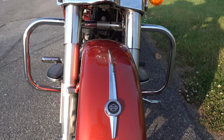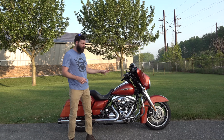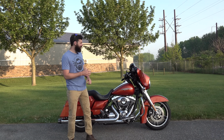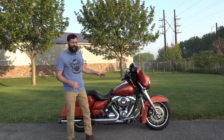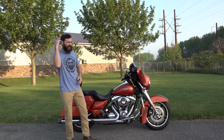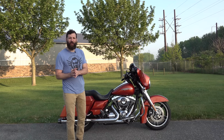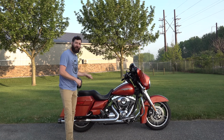The Street Glide is also incredibly good at holding its value. In 2011, this bike was just under $20,000, and in 2020, this bike is still worth $14,000 with just over 10,000 miles on it. That means that if you had bought this in 2011 and were going to sell it right now, it would have only cost you about $37 per month to have owned this motorcycle.